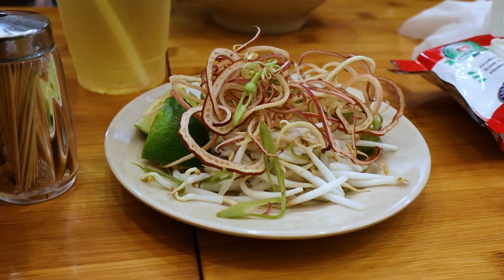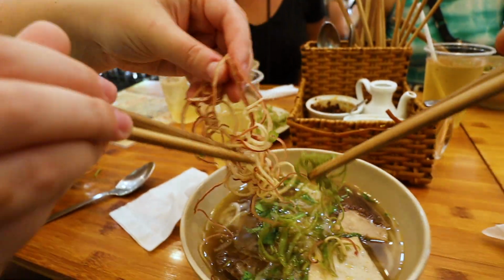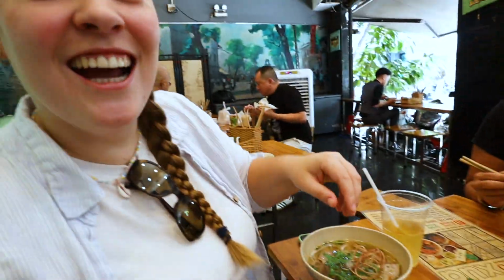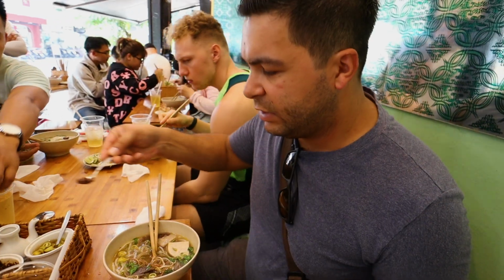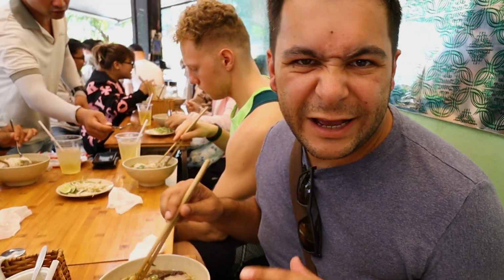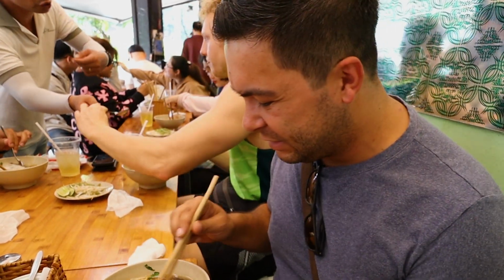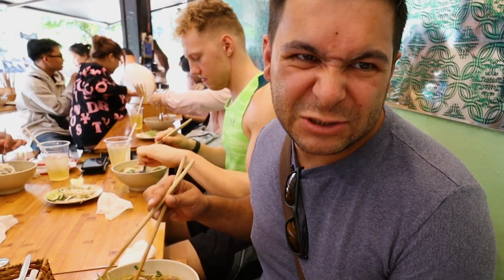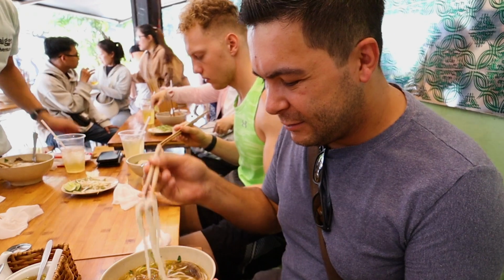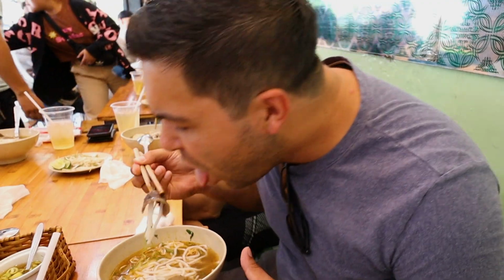So we got some banana flowers and sprouts to put on top. Okay, squeeze it. Put a little bit of that spice sauce in there. He's saying in the Central it's not optional. They just automatically put the chili paste in. For me, it's also not optional. I gotta put that chili paste in. Ooh, look at those nice big thick noodles. Ooh, that looks good.